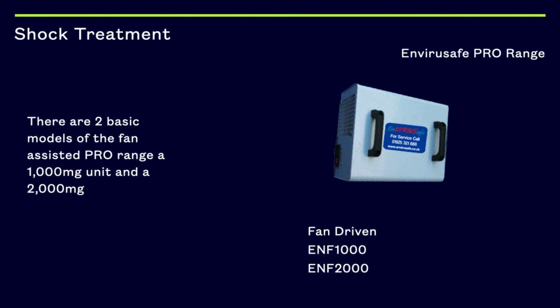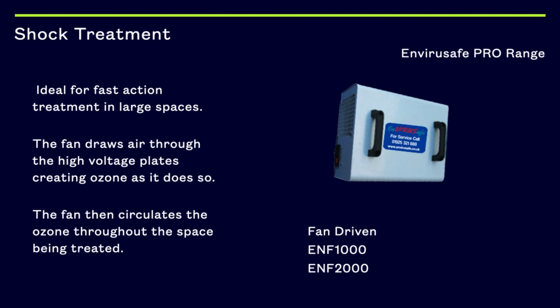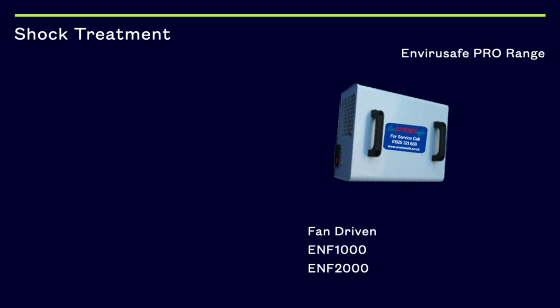There are 2 basic models of the fan-assisted Pro range, 1000 mg and 2000 mg. They're ideal for fast action treatment in large spaces. The fan draws air through the high voltage plates, creating ozone as it does so. The fan then circulates the ozone throughout the space being treated.